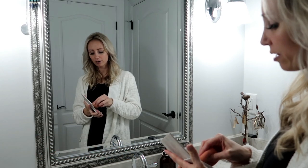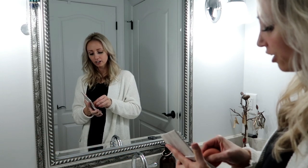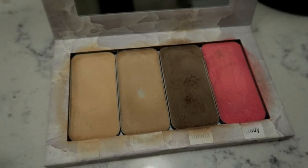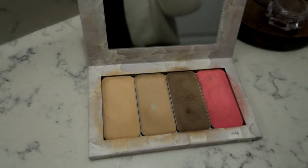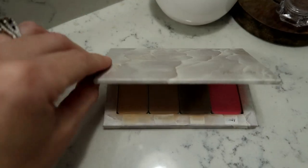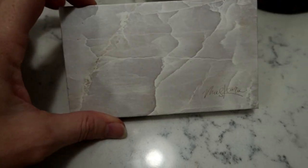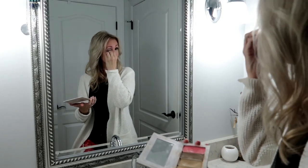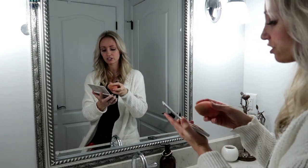So I'm just gonna go ahead and put it on. I do like it. Do I like it better than the CC cream? Probably not, because it takes longer for me to put it on. So I'm gonna go ahead. I have 2 shades of the foundation, and I'm gonna put the darker shade on because I have a fake tan on. And when I don't have a fake tan on, I use the lighter shade.